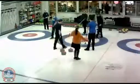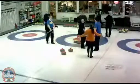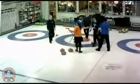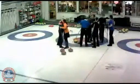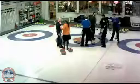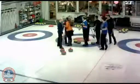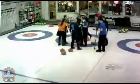It's a good center line guard there, but not what you're looking for, and Bruce's rock, with the hammer still, already lying shots. That's going to be the game. Bruce makes it. Bruce doesn't have to throw the hammer. He gets his one, 8-6, and wins the game. Black over Jackie Temple.